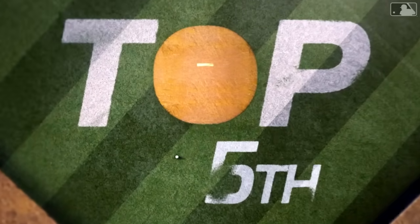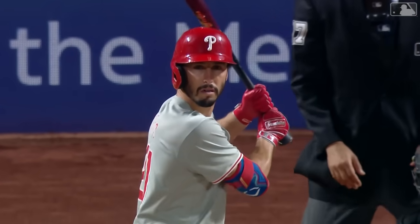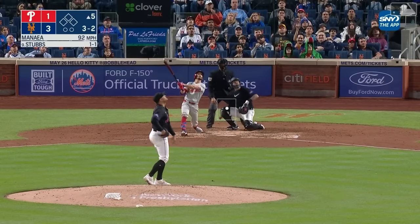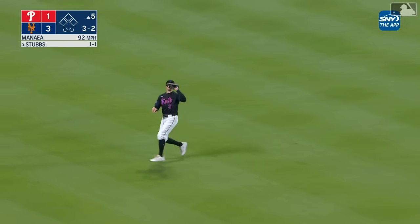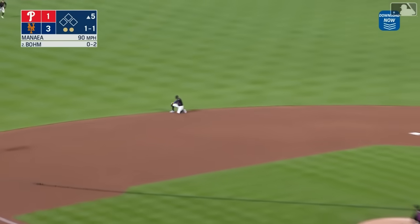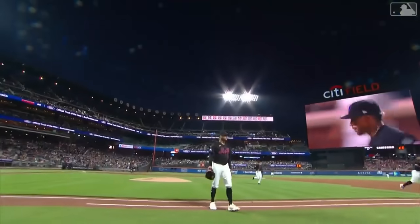5th inning, Garrett Stubbs leads off against Sean Manaea. Stubbs, then Whit Merrifield and Alec Bohm in this Phillies lineup. And he flies one to shallow left, and Nimmo coming on. One away. And he lines that one to Lindor, picks it on the short hop, and throws on Bohm, and it's a 1-2-3 inning for Sean Manaea in the top of the 5th.